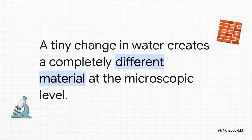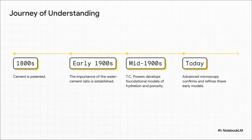So the big takeaway here is this. That small change to the water-cement ratio doesn't just make the concrete a little bit stronger. It literally creates an entirely different material on the inside, with a different internal structure, different properties, and a different set of risks you have to manage. And this isn't brand new science. Cement itself was patented way back in the 1800s, but this fundamental link between water, porosity, and strength, that was figured out in the early 20th century and really nailed down by researchers like T.C. Powers, whose models are still incredibly accurate today.